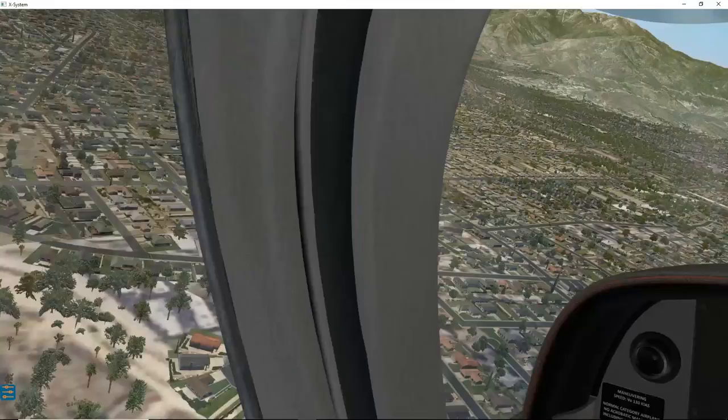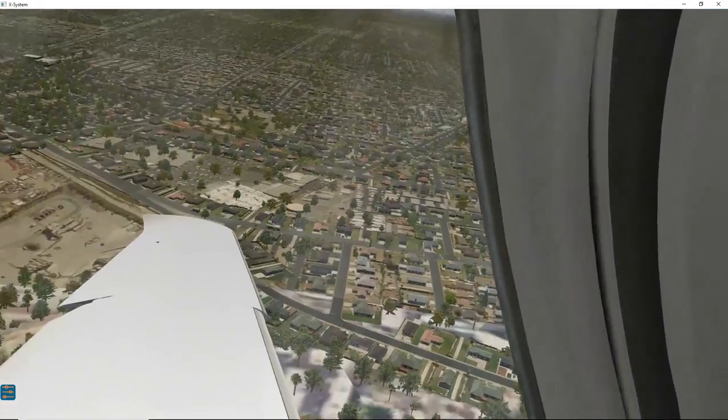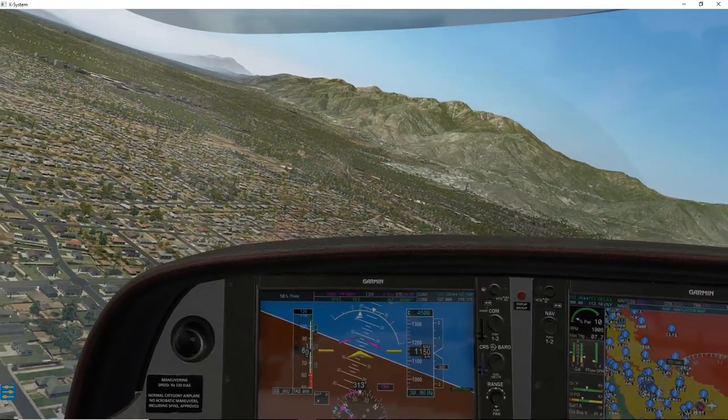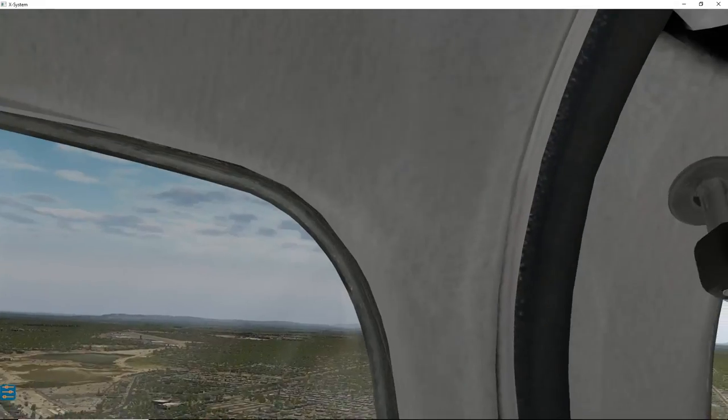Let's go ahead and turn that base now. 3427. He gave us clear to land. I don't know if I still need to call my left base. Runway 27 approach, and keep that speed restriction. I assume now. I don't need to call base if he's already cleared to land.